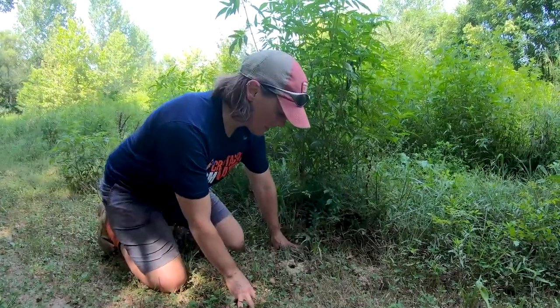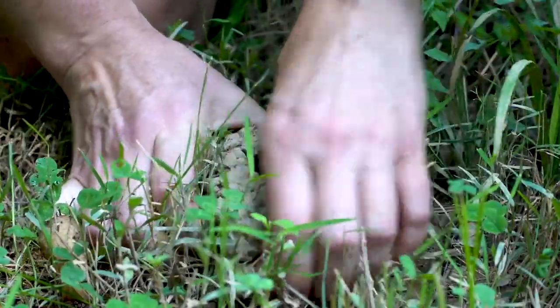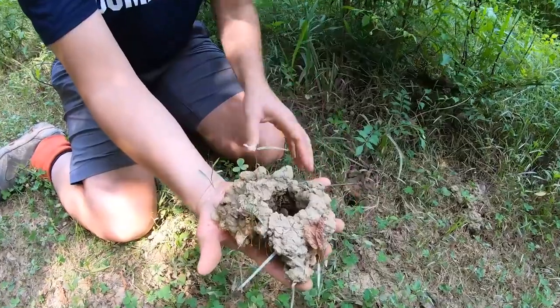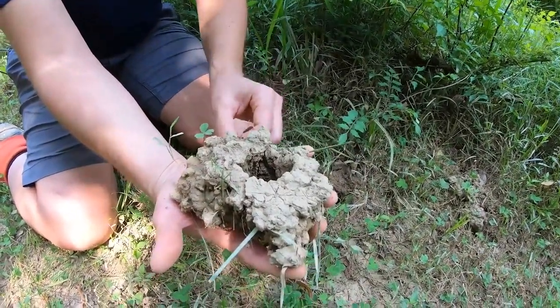These chimneys are actually species specific, and so what's kind of neat is the ones that are dried like this, gently remove this from the grass. So the size of the mud balls and the shape of how this chimney is constructed can be very species diagnostic.